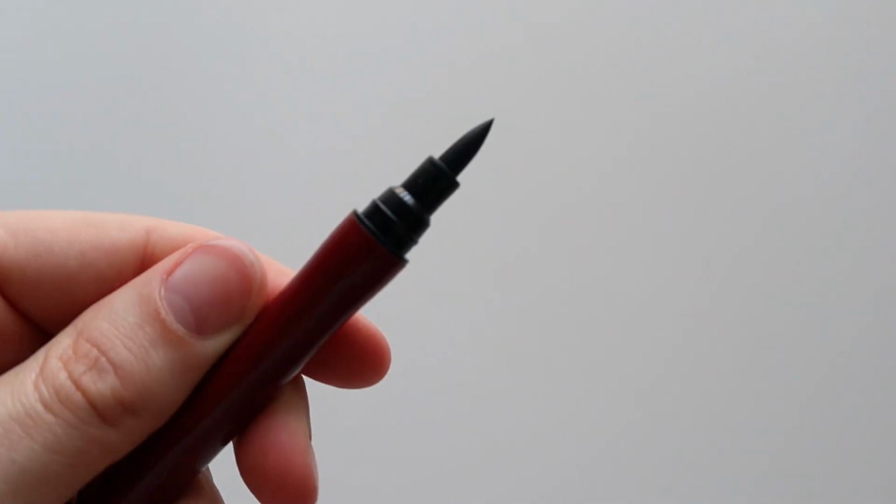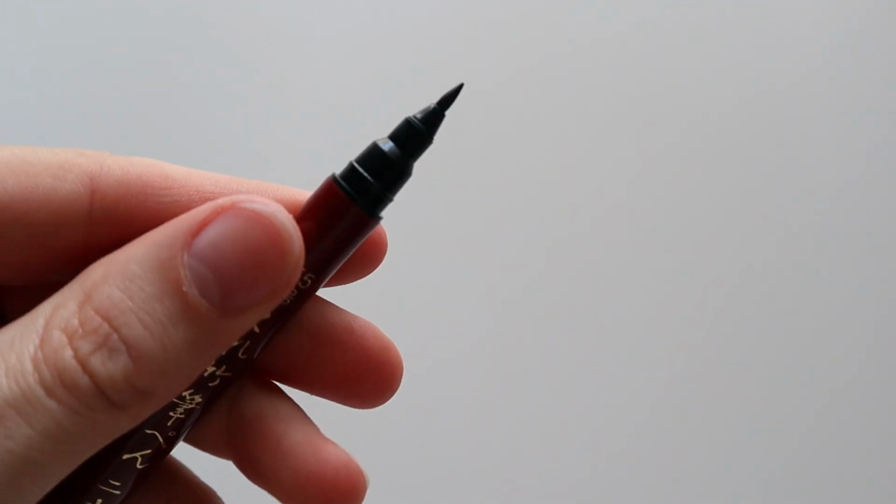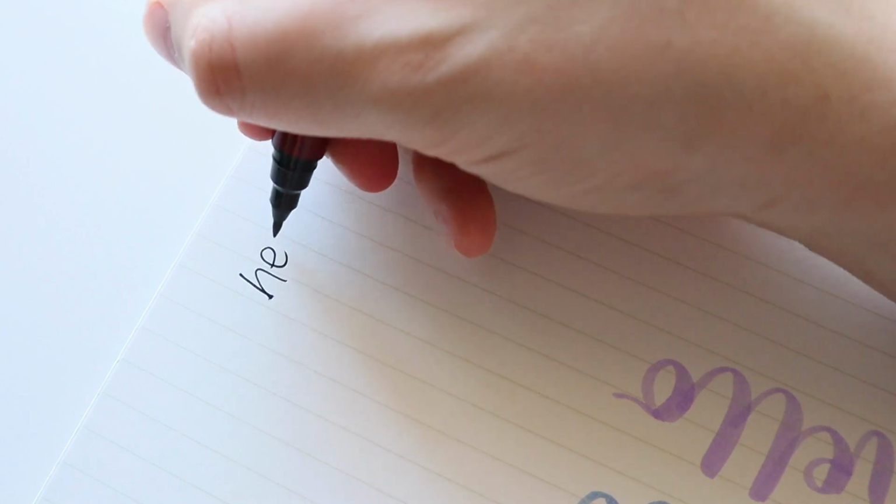The brush tip on this pen is incredibly flexible and the ink takes a while to dry, as you will see in just a minute. So watch out for that and take your time, let it dry properly. But it's an interesting experience using this pen. The brush tip really is something unique to use and it was quite fun.